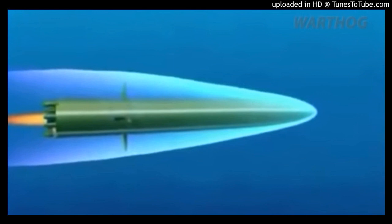While a lull in great power competition delayed the impact of this new technology, the so-called supercavitating torpedo may be about to take the world by storm.